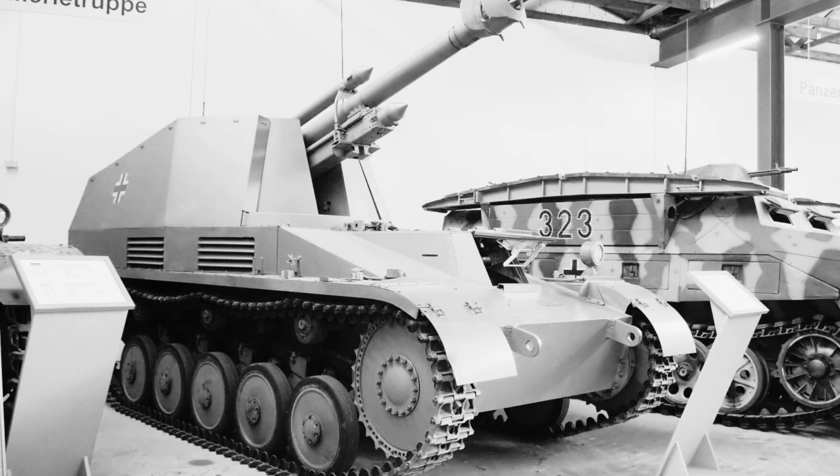Because they were using legacy hardware like the Panzer II and III chassis, the spare parts supply was a nightmare. A battery of Wespes often had to be cannibalized just to keep 1 or 2 vehicles moving. Yet, despite the mechanical failures and the lack of armor, the mobile firepower glitch was so effective that it became the blueprint for every modern army on the planet.